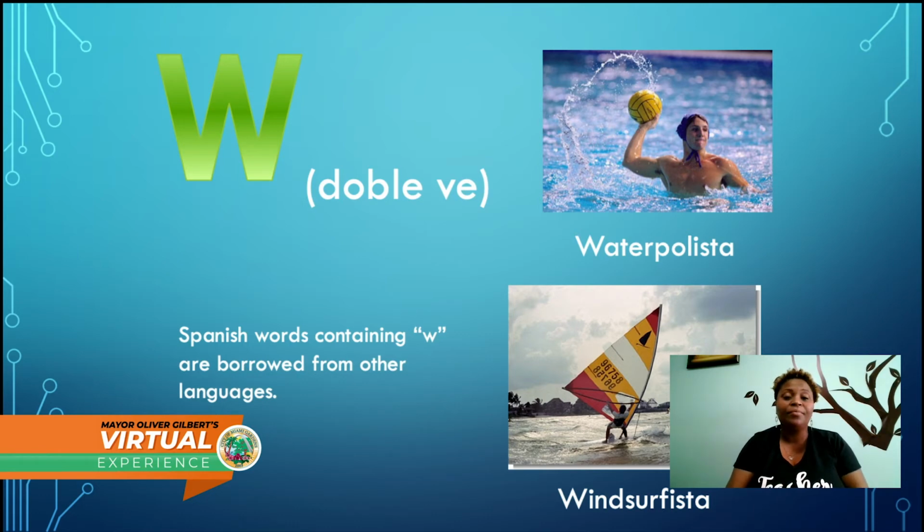W. W. W is also another letter that's borrowed from other languages. So you'll see words that begin with the W sound look just like English words, as in waterpolista, waterpolista.